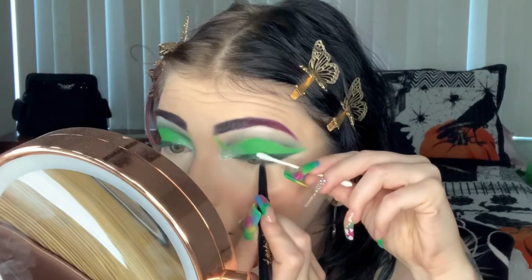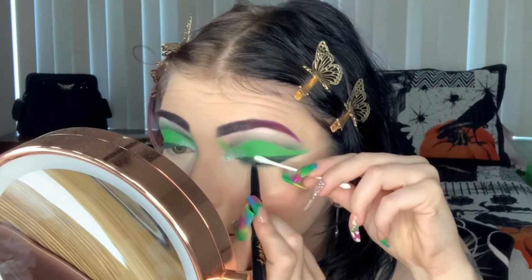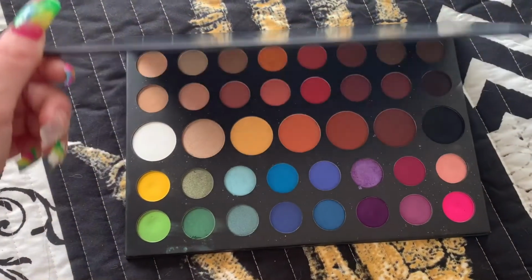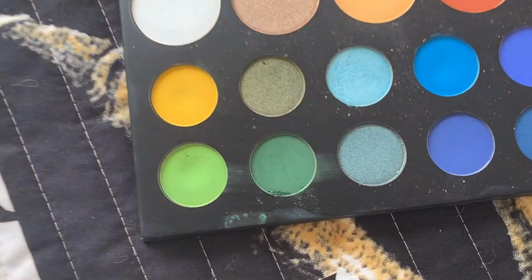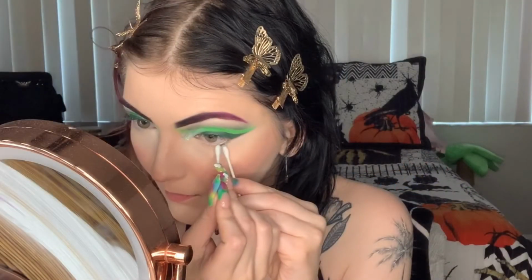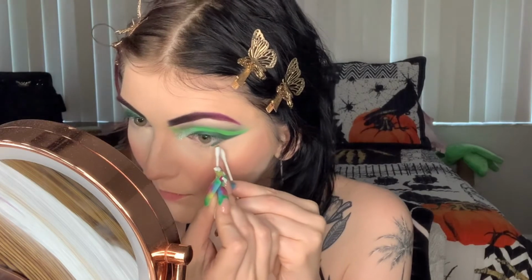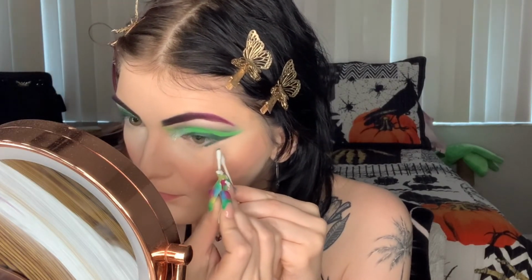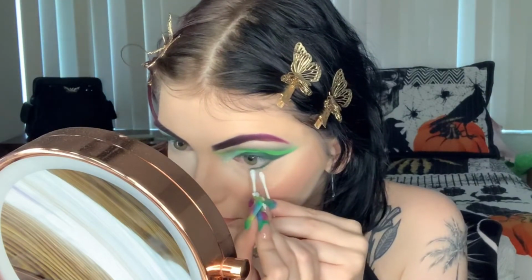Now lining my upper lash line to make my lashes appear a lot thicker. By the way, for my brows, I did a black to purple ombre. Now for the under eyes. Taking the dark green we used earlier on a Q-tip and lightly lining my lower lash line on the outer corner. I'm also connecting the green eyeliner and this new green shadow in our waterline, and I'm only bringing this shadow to the middle of my eye.